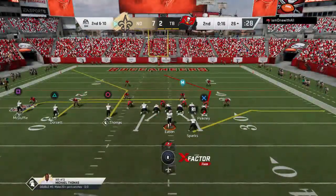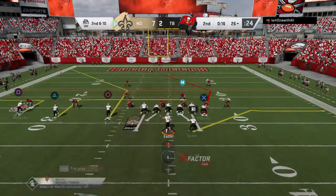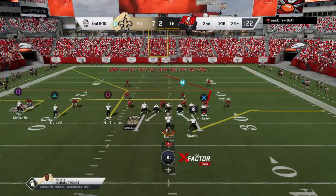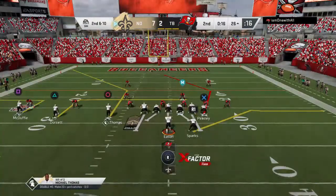Ready. 60 Pittsburgh. Hey, Foxtrot. 52, Block 52. 52's the Mike. Hey, we got to get this stop here, D. Come. 52's the Mike. Mike 52, Mike 52. Stop your whining.